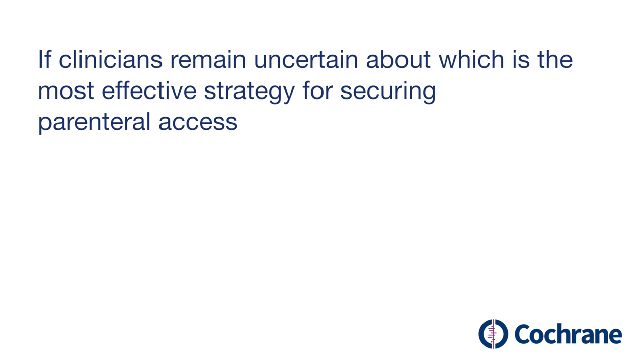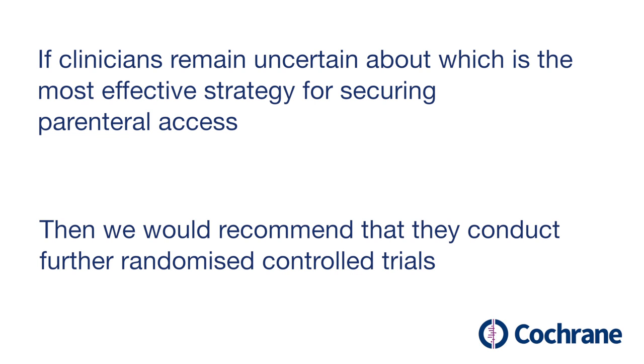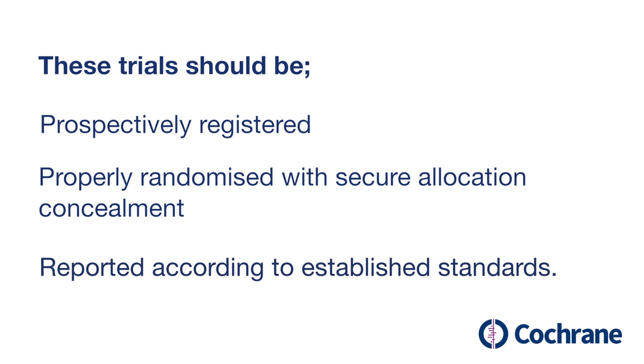However, if after looking at the evidence in this review, clinicians caring for patients with Ebola virus disease are still uncertain about the best strategy for securing parenteral access, then we would recommend that they resolve their uncertainty by conducting further randomized controlled trials of the different approaches. These trials should be prospectively registered, properly randomized with secure allocation concealment, and should be reported according to established standards.